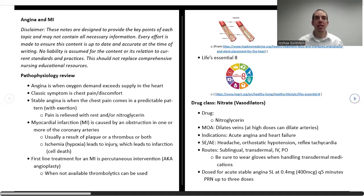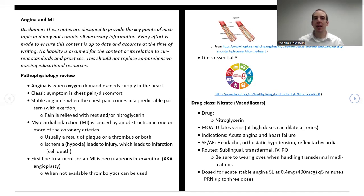My name is Dr. Goldstein, and in this lecture, our second lecture in cardiac pharmacology, we're going to go pretty in depth into the medications and the pathophysiology of angina and MI. So let's start with some pathophysiology. Angina is when oxygen demand exceeds supply in the heart.